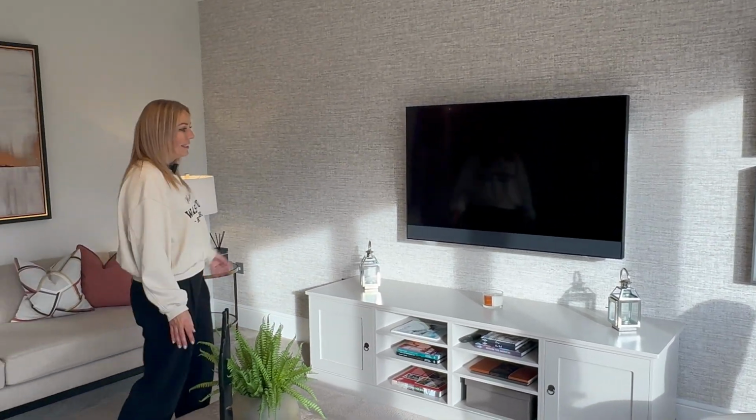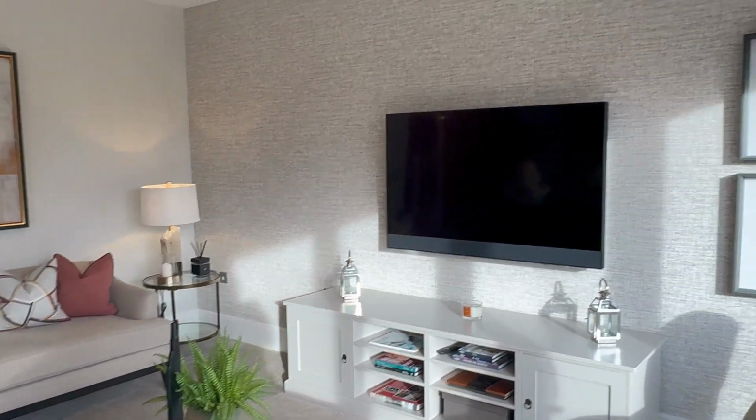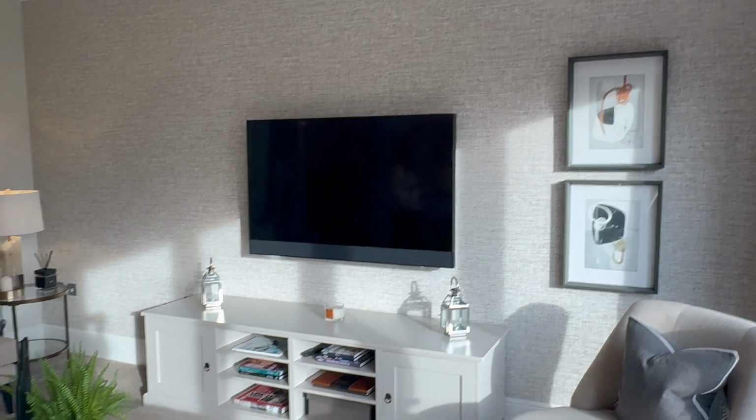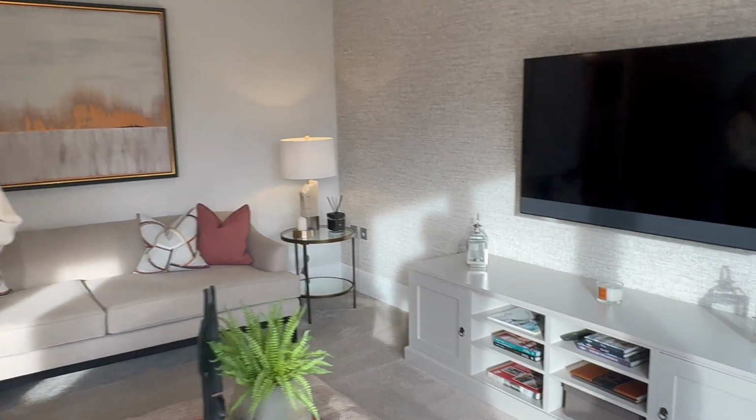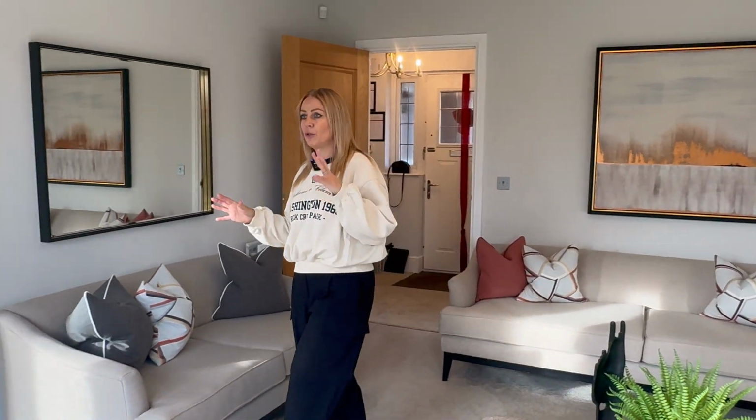Yeah, things like that, sometimes it's easier to just have it done, isn't it? So when you move in, you don't have to think about it and you don't have to mess about with the walls and stuff like that. But the beauty about a new build is it's a blank canvas. And, you know, I really like the way they've laid this one out. Yeah, and I think with the builders now, there's so many options that you can actually get.